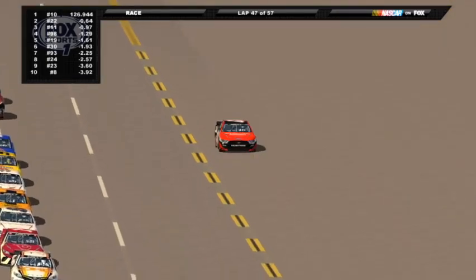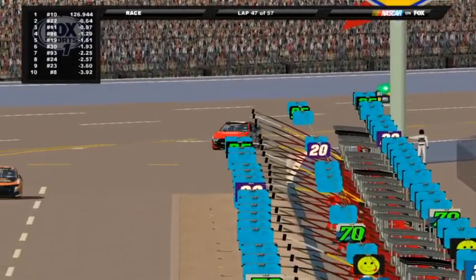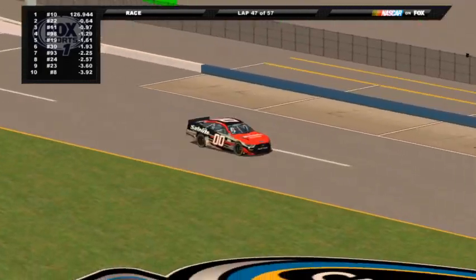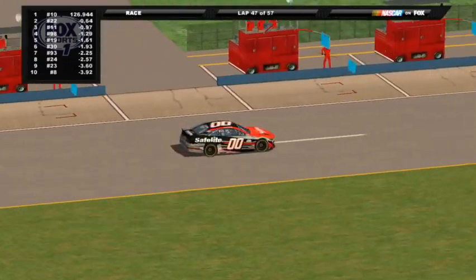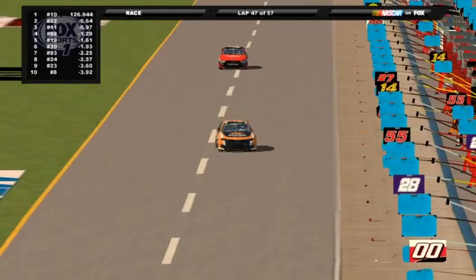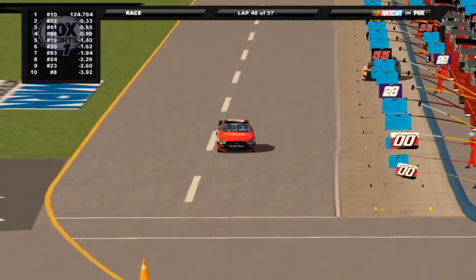But can you believe it? Right now, basically the entire field is gone except for about 10. It is scary how few cars are left. You'd think you'd be watching a short track sprint car race. Let's see what Wilkins does. Does Armin get into his pit stall fine? Let's see. Yeah, he does. He's just getting work done.